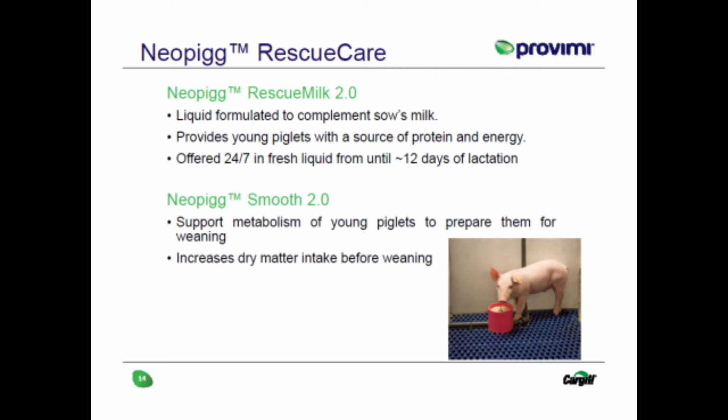It's going to be a source of protein and energy, and you can start offering it at about day 2 of age. This first phase is going to last until about 12 days of lactation, and it's offered 24/7. Then the second phase will be a change at about 10 to 12 days of lactation. The big goal here is increasing dry matter intake and getting them ready for weaning.